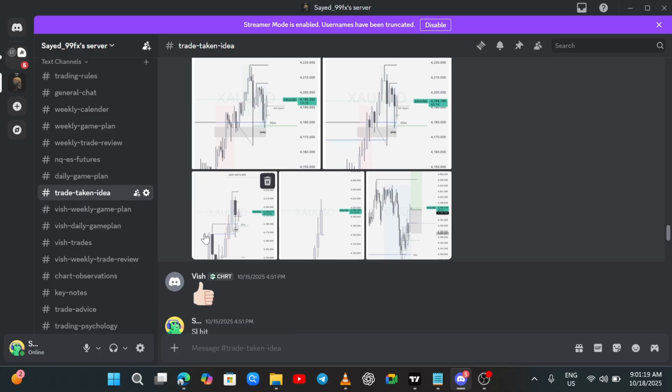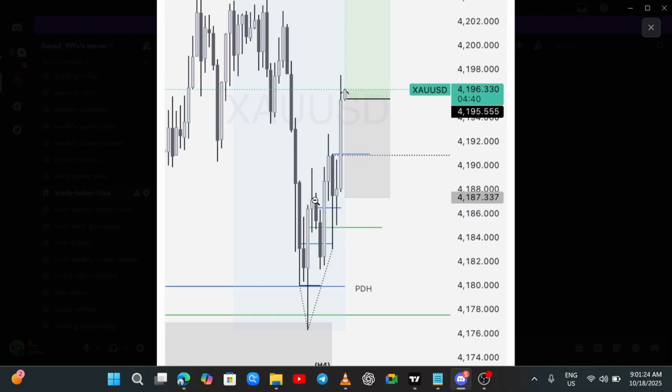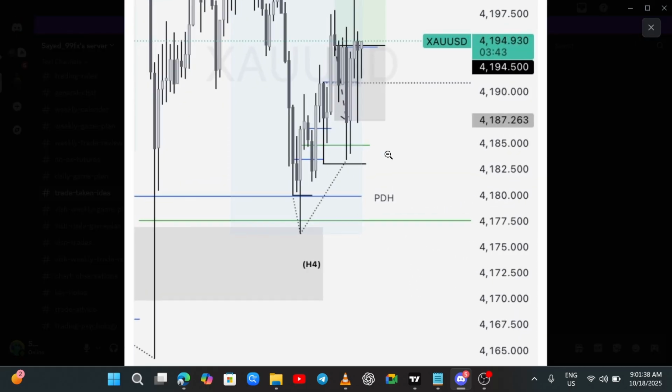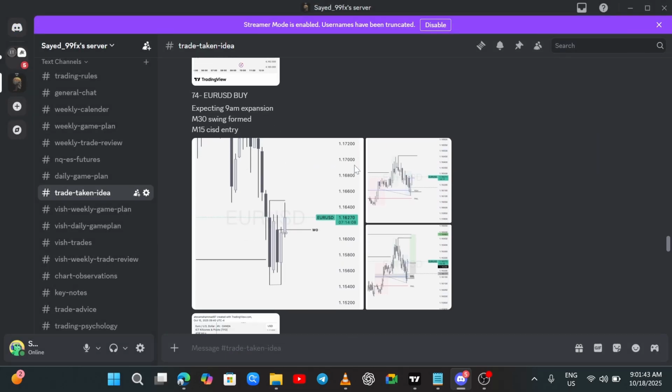Okay, so this was my idea. So how did I take the entry? Here is the entry. Here is the 9 a.m. open, came down to this consecutive down close candle and closed above. So I took entry here. I kept stop loss here. Where are the bodies? I was expecting price should not come all the way down towards the body and go up. So this was my trade idea. What happened? Price came down and took me out.